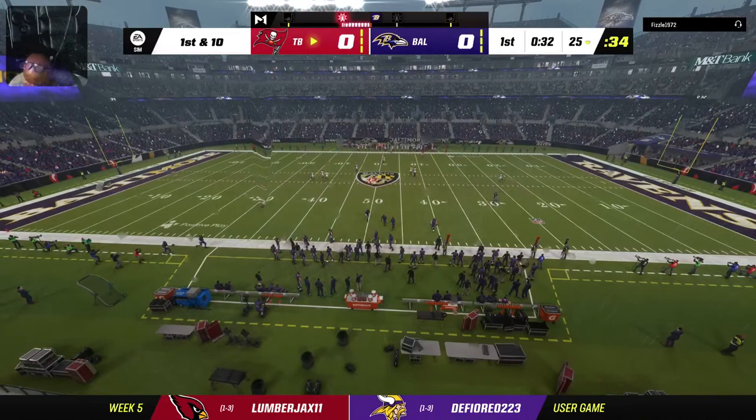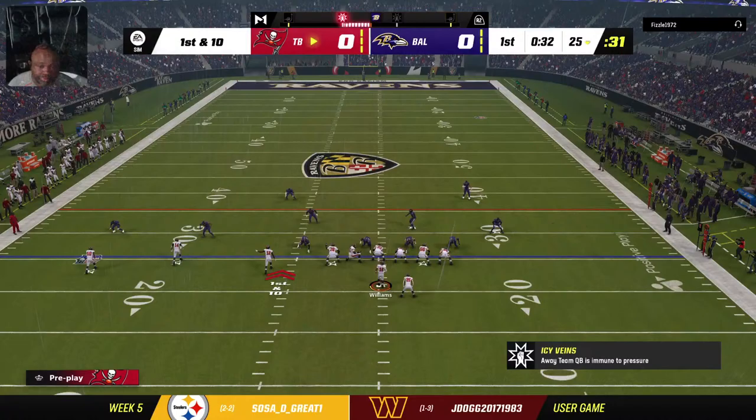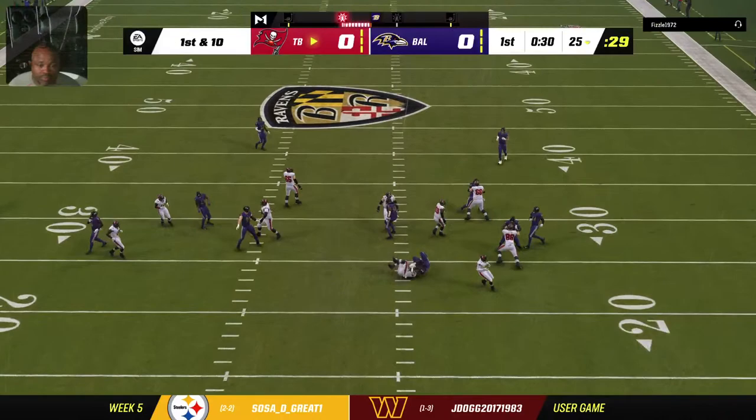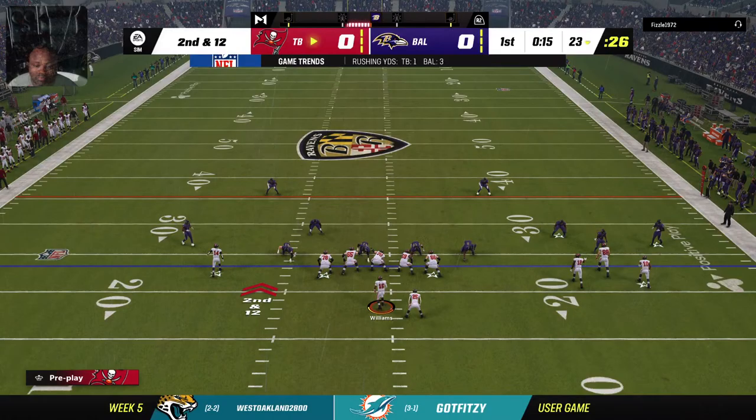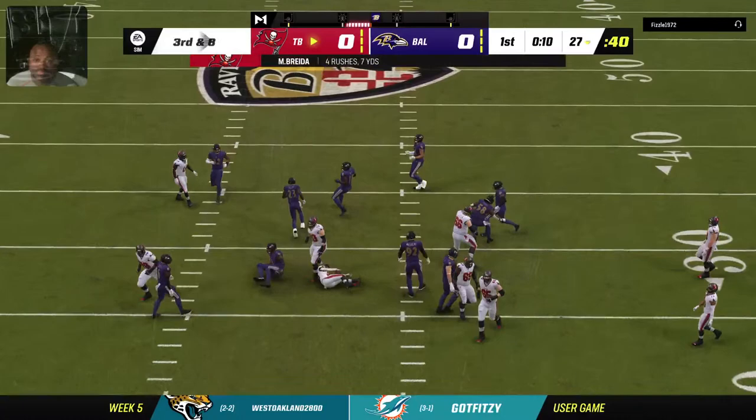The Bucs offense set to begin their next possession. We sort of suspected that the elements might wreak havoc on both of these offenses, and that's been the case. No points on either side as this drive begins with a first down. First play of the drive goes the wrong way. Here's second and 12. They stay on the ground. Again, it's Breida. Takes this to the 27, gaining 4 yards.